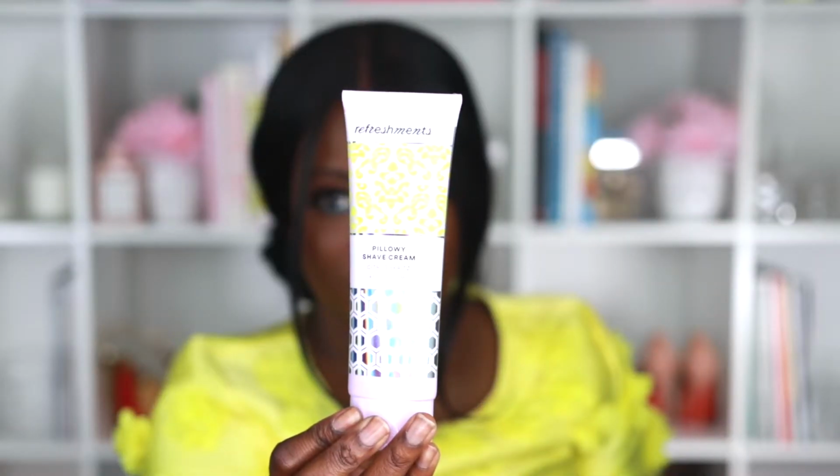Next, we have this Refreshments Pillowy Shave Cream. It says lather up and coast. It's a smooth ride, ideal glide for an extra close shave, moisturizing formula. This is definitely needed because after the year that we've had, you know, we need to get as close of a shave as possible, because I will definitely tell you, I let everything grow out.